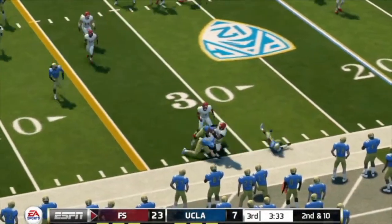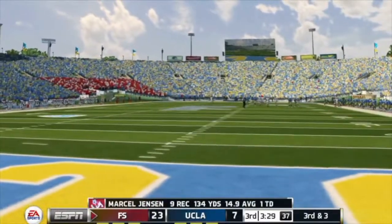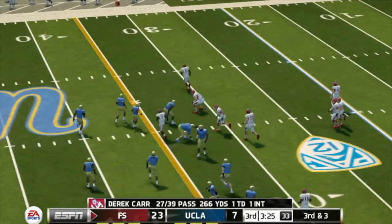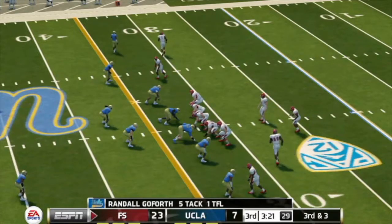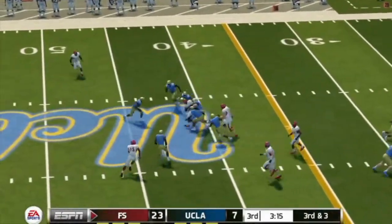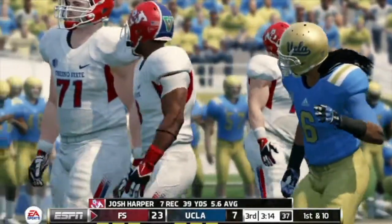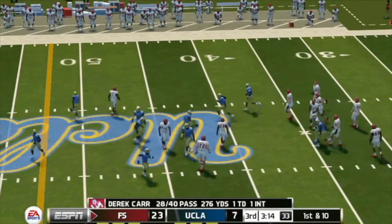Zips it to the tight end. He's pushed out of bounds. Around the 32-yard line. That makes it third and 3. They make the stop around the 42-yard line. Number 35 on the tackle at the 42-yard line. First down.